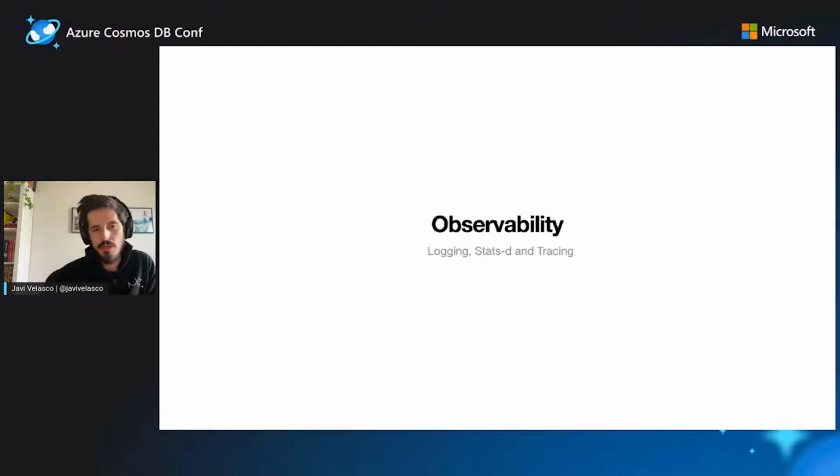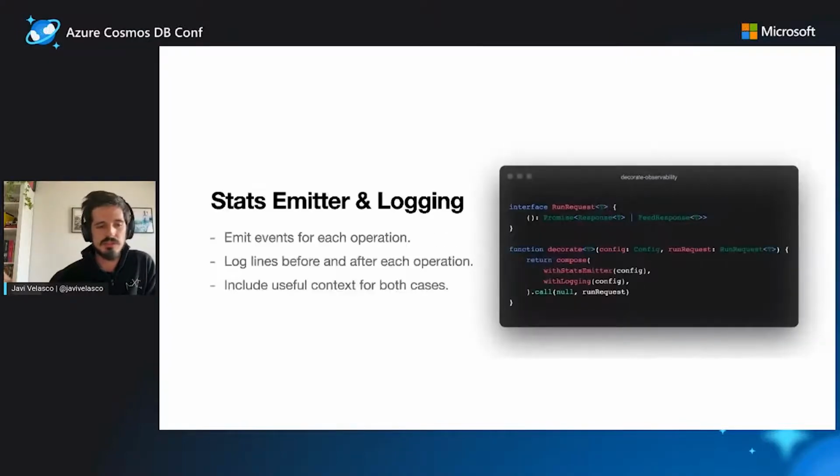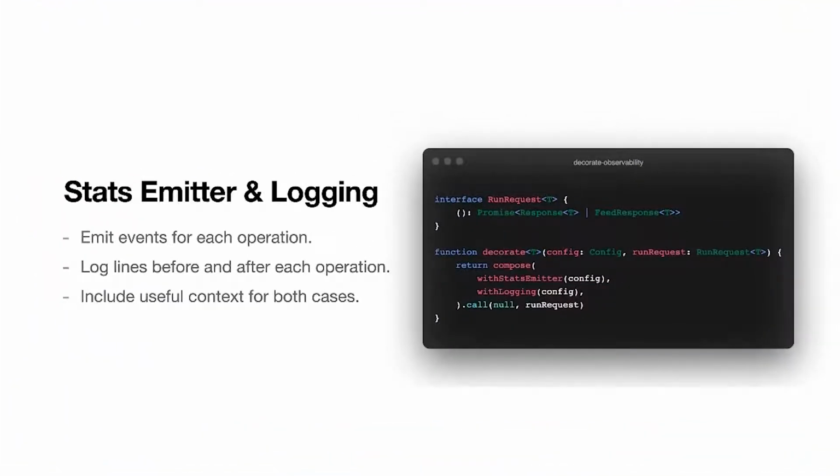Now that we know that every single SDK call is wrapped, we can introduce how we plug in these features. Assuming that you can generalize the contract of every Cosmos call to a lazily evaluated function that would end up resolving a response or a feed response, we can create a composition of higher order functions that would be adding layers with very specific behavior to every SDK operation.